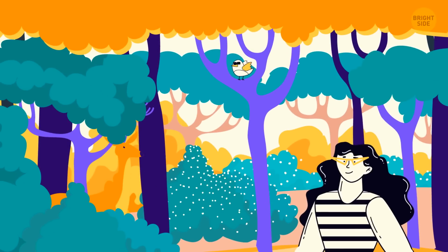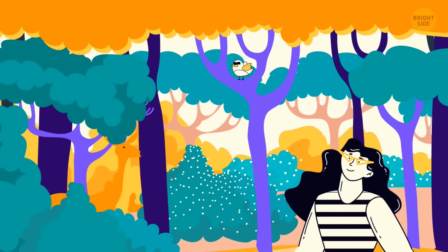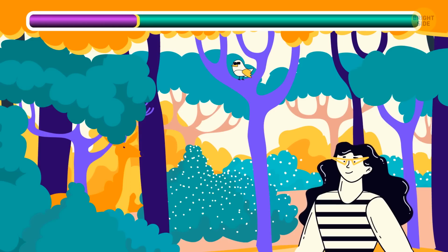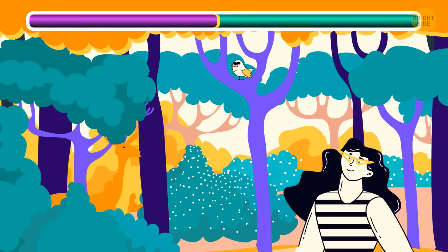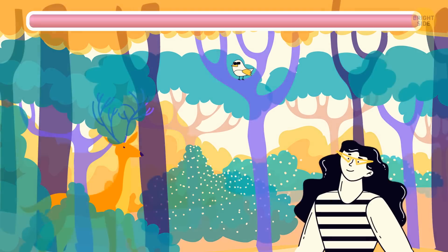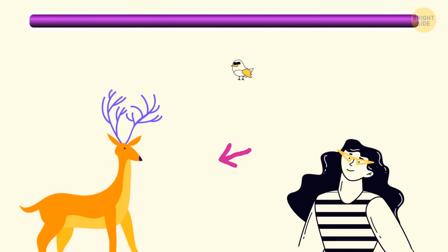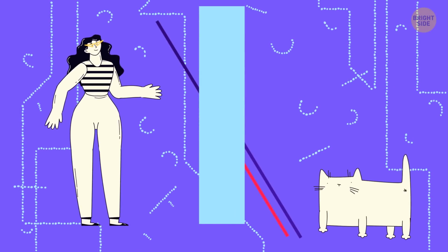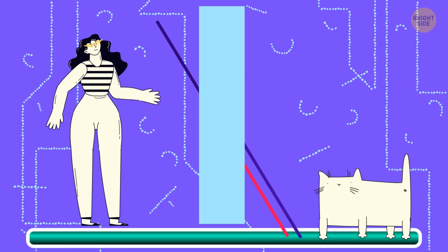I don't see anyone roaming in this territory. Let's see if you have sharper eyes. What a beautiful gazelle. Did you manage to find it? The next illusion was created back in 1860. It shows how your brain perceives depth and shapes. So, do you think the black line lines up with the blue one?